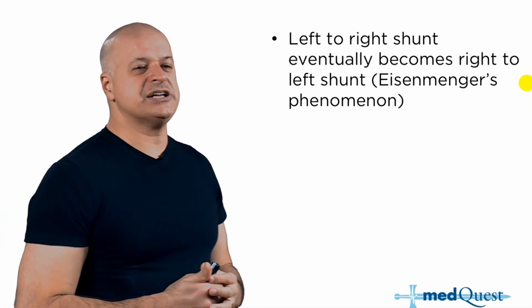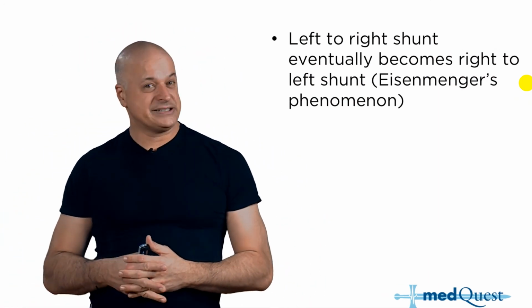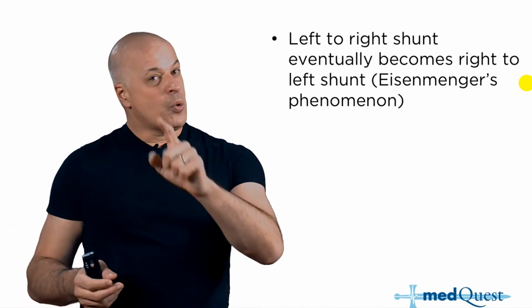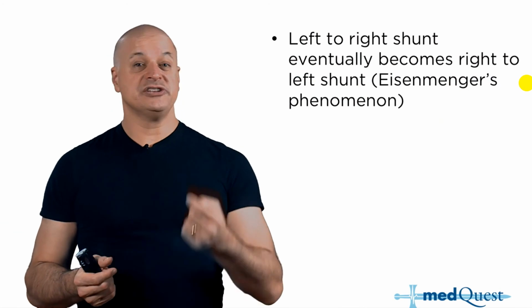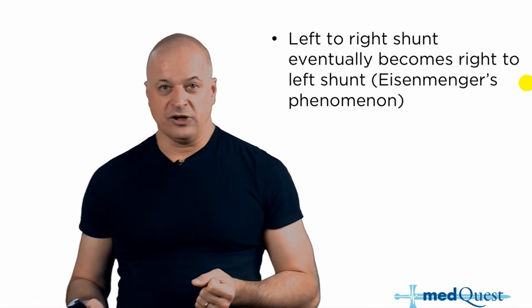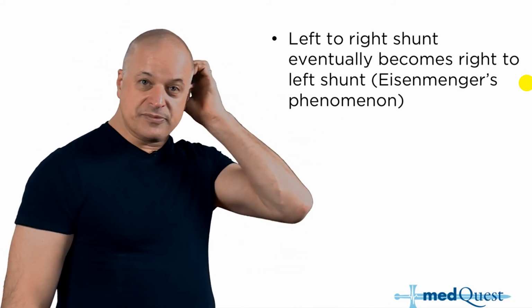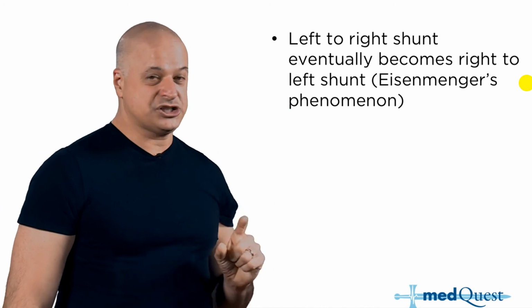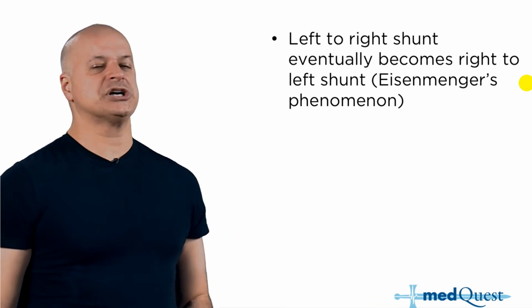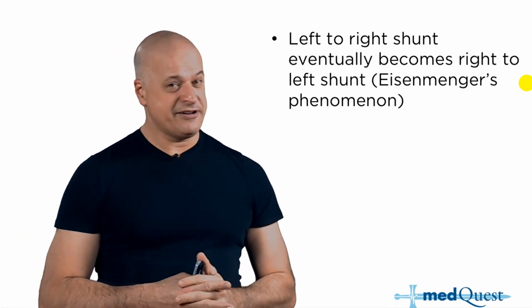Now, which of the shunts is most likely to be open in an adult? I just said patent ductus arteriosus is not open in an adult. The one that's most likely to be open in an adult is the foramen ovale. So remember, when you're born, the shunt goes left to right. Why does it go left to right? Because the pressure is greater where, the left or the right? The pressure is greater on the left.